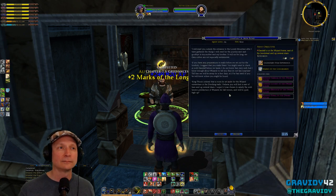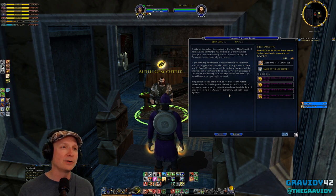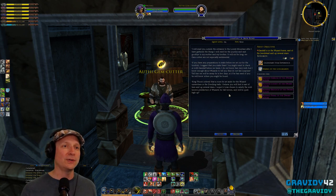You should check in with Gandalf before we leave. I will meet you outside the entrance to the Lonely Mountain after I've gathered the things I will need for the journey and said goodbye to my mother and my brother. It will not be long. We gem cutters are not especially sentimental. If you have any preparations to make before we set out for the Ironfold, I suggest that you make them. You might want to check in with Gandalf before we leave. I do not know him very well, but I know enough about wizards to tell you that they do not like surprises. Tell him we will be away for a few days, so if he has need of you, he will know where you might be found.